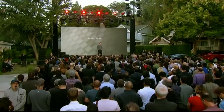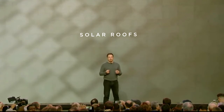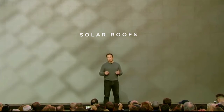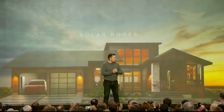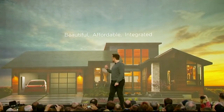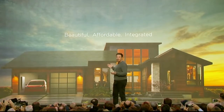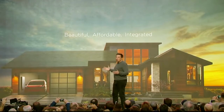So let's take a look at some of these roofs. As I mentioned earlier, what we're really looking for here is how do we have a solar roof that is better than a normal roof, that looks better, lasts longer, has better insulating effect, and where the cost of roof plus electricity is less than that of a normal roof. Now, this is sort of the integrated future. You've got an electric car, a Powerwall, and a solar roof. And the key is that it needs to be beautiful, affordable, and seamlessly integrated. And then if all those things are true, why would you go any other direction?